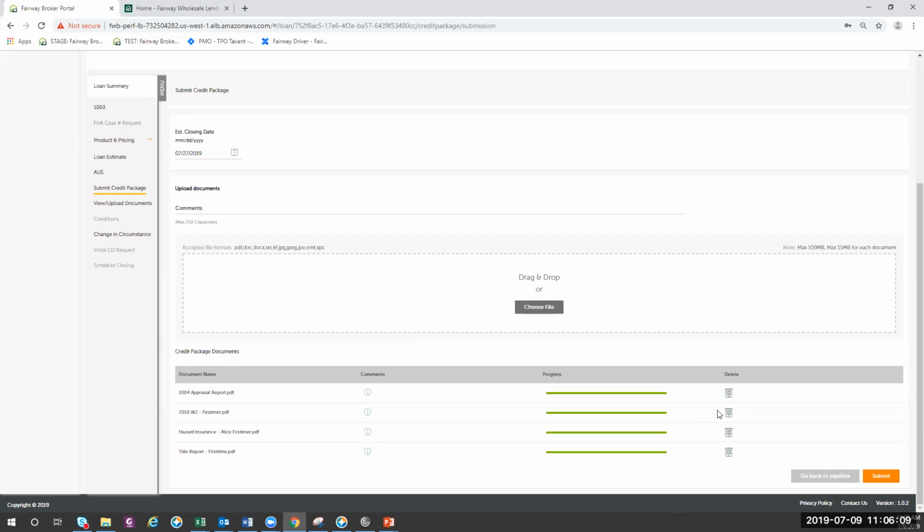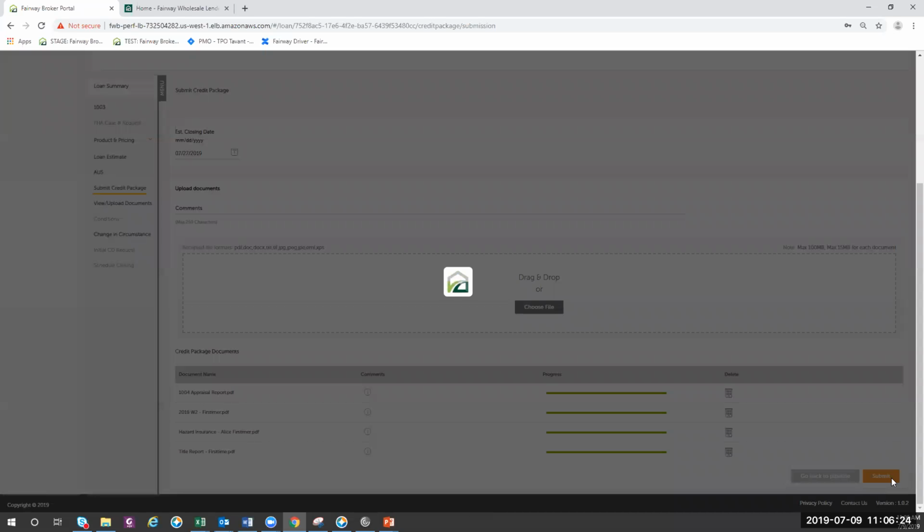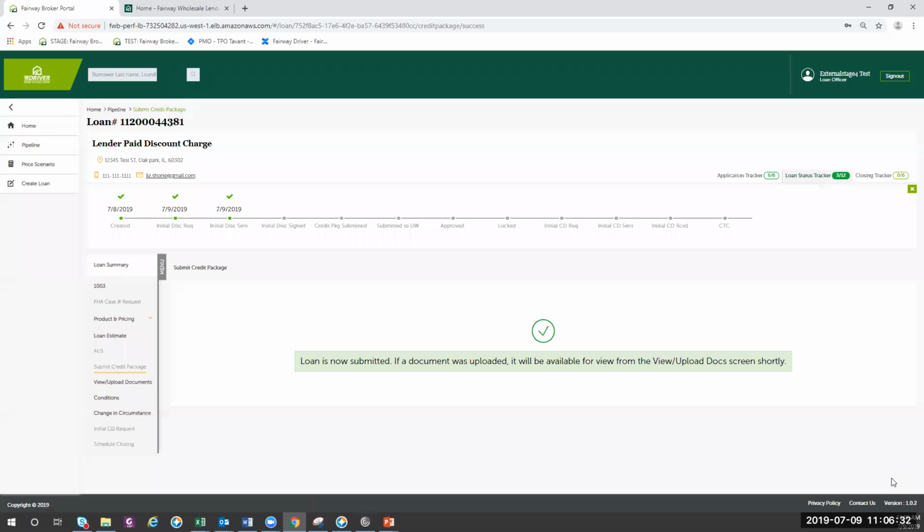Now let's say you accidentally uploaded a document twice or didn't want to include something. You can hit this individual delete button in order to remove the document from the upload. Once you've confirmed you have all the documents you need, you can go ahead and hit submit. And these documents are going to upload along with notification to Fairway that you're ready for us to review the loan and get it over to the underwriter.